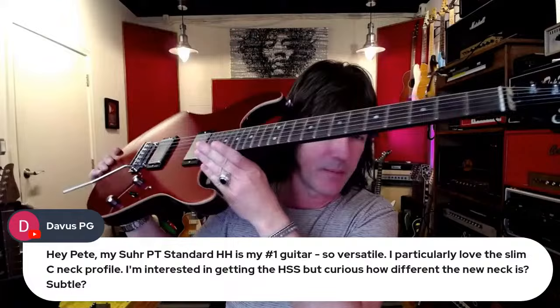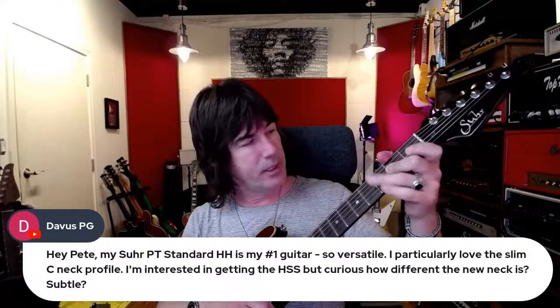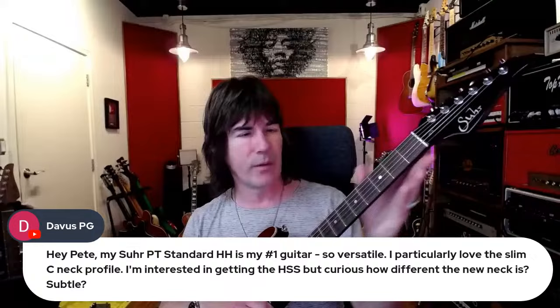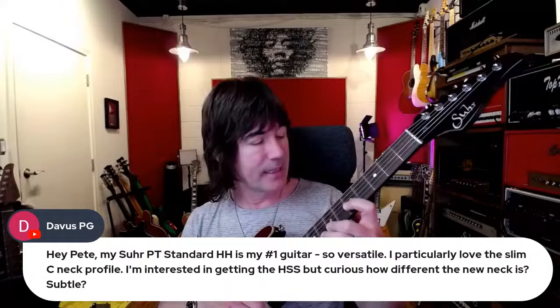So much fun. I'm very comfortable going from this neck to the HSS version. I can't speak for everybody, but it's not a huge difference. The HSS has a little subtle down low V thing that some people say they can't even feel. It's that subtle, but I feel it. It's a slightly wider neck. The nut is a little wider and there's a little more meat, which a lot of people seem to dig because some people think the neck on this guitar is a little small.